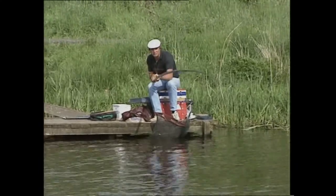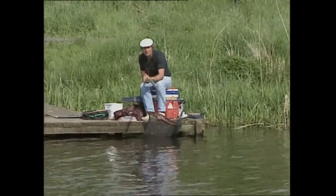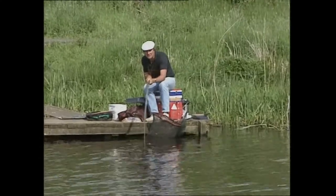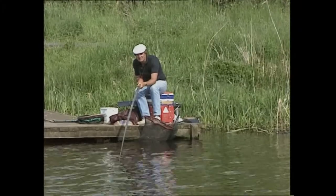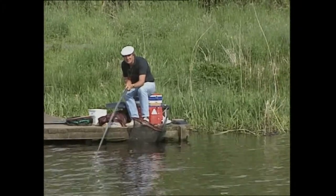That then was a lift bite. It just held up the bait a little bit longer than it normally would have done. The last shot was just holding. But this is good fishing, really good fishing. Yeah, running it down the peg again.